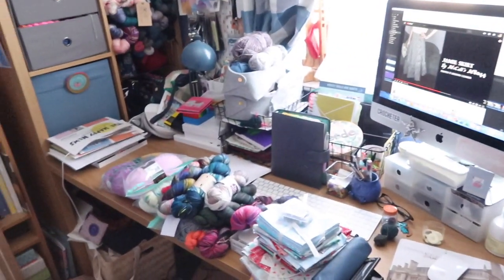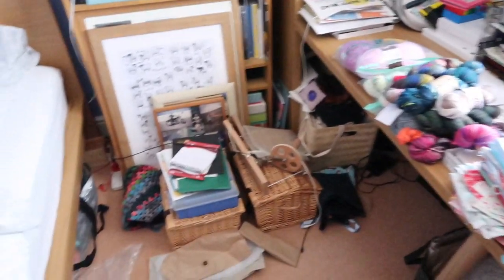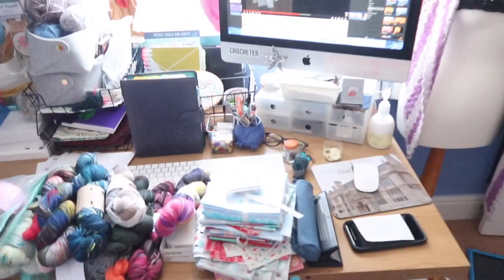Okay, I think we're at the point of looks worse than it ever has. Why did I bother? It's the fact that there's stuff all the way over here. This is empty. This person has a picnic spot.